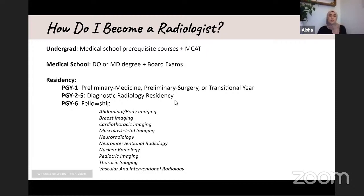So then after residency is over, we go on to do fellowship. Most of these are 1 year. Interventional radiology is 2 years, but a lot of radiology residency programs have what is called ESIR, so that residents who are interested in interventional radiology can do a lot of IR rotations during their fourth year of residency and then only have to do 1 year of interventional radiology fellowship after residency to become an attending physician. So these are all the different fellowships that we can subspecialize in. There's abdominal imaging, breast imaging, cardiothoracic, MSK, neuro, neurointerventional, nuclear, peds, thoracic, and IR.